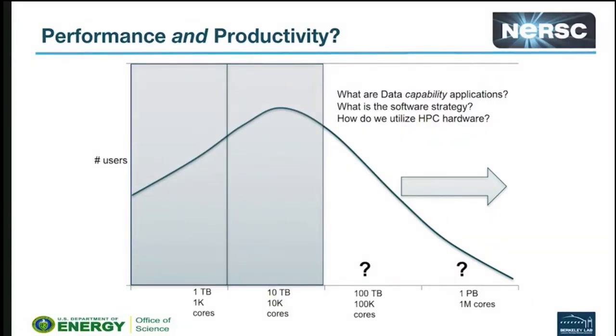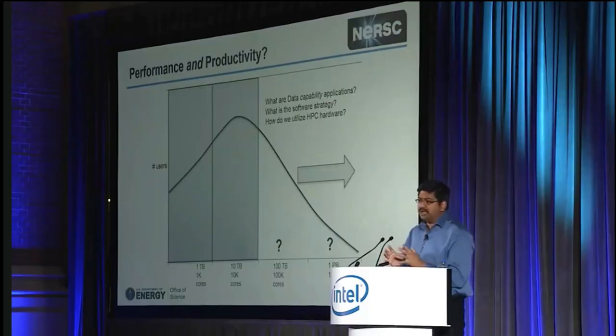Just focusing on the rest of the analytics stack for the rest of the talk, performance and productivity is really quite essential. So on this caricature, on the y-axis, we have the number of users that we think are going to be using the stack going forward. The mode of this distribution is likely going to be in the order of 10 terabytes, order 10,000 cores. So I think that's where we expect most of our data analytics users to lie.